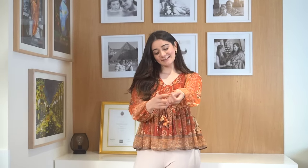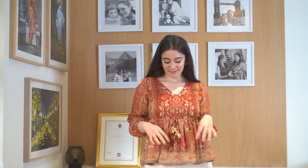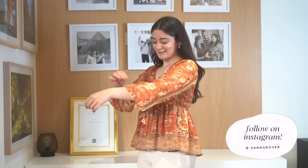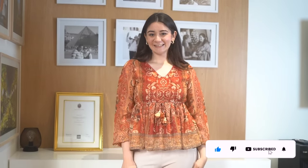I never thought I was going to wear orange so much as a color, but just because it's so comfortable, it covers the right places for me. I love this lace detailing on the neckline. I love love that it has this little tie-up detail in front, as well as the gathered sleeve right here. Super, super chic. Overall, I feel like it's a super elegant top slash kurti. It kind of falls in the middle, which is what I love about Ritu Kumar.